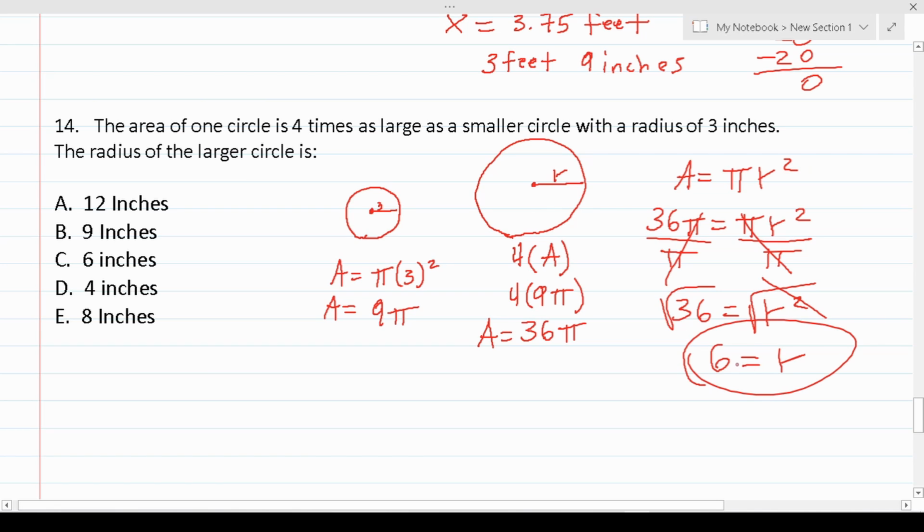So we can see that the radius of this circle, which is 4 times larger than this smaller circle that had a radius of 3, is in fact 6 inches. Okay, so some tricky math there, but pretty straightforward as long as you plug things in accordingly.